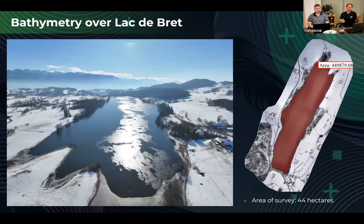I would like to share the project which was made over the lake, a bathymetric survey over La Dubre. It's close to our office, within several kilometers. Right now in Switzerland the weather is a little bit cold, about 3 degrees below zero. But lakes are still not covered by ice, though as you can see on the photos, there are some places with ice as well.